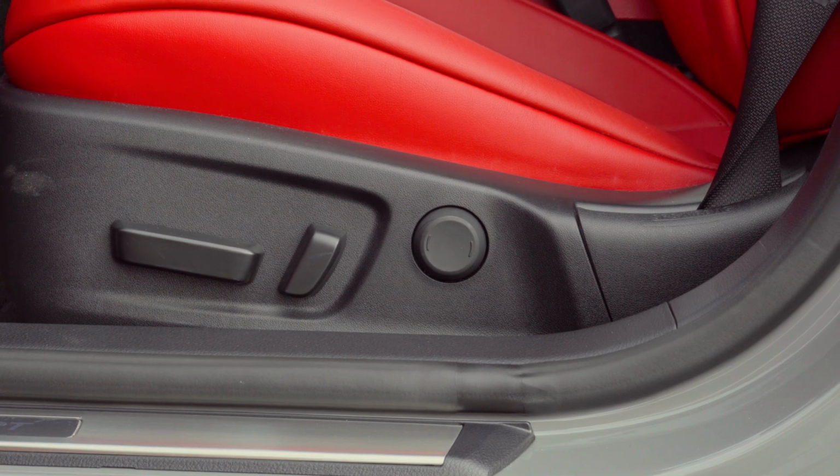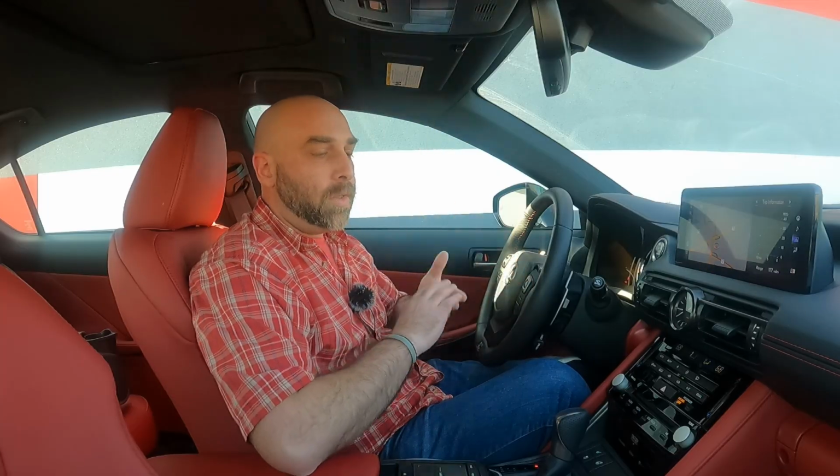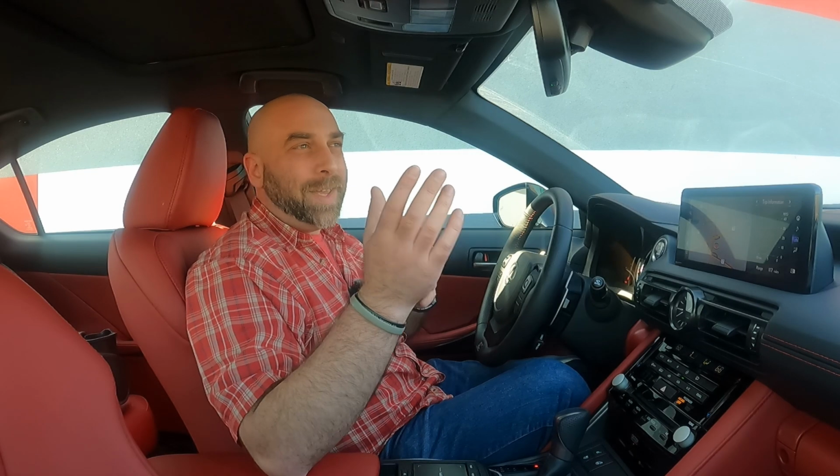They are power adjustable, with lumbar support. You've got heat and ventilation. It does not matter whether you're in the premium or the regular trim level here. These are the circuit red seats. You get circuit red, you can get black, or you can get a mix of white and black. If you get the special edition version, then there'll be some blue trim around.